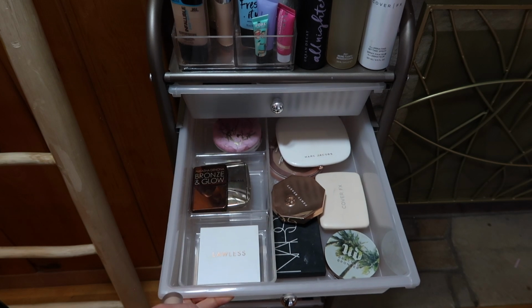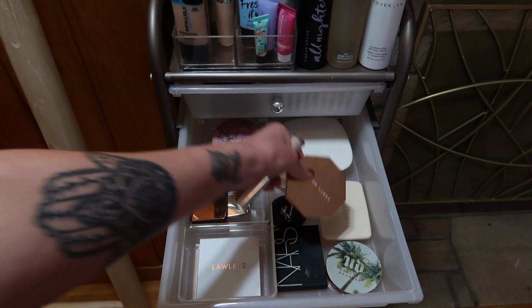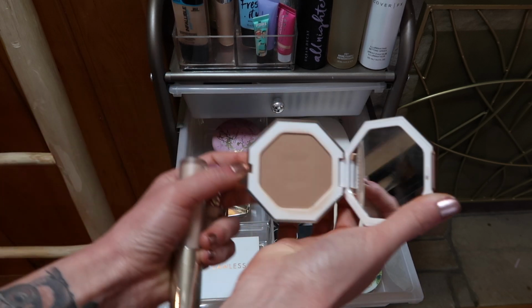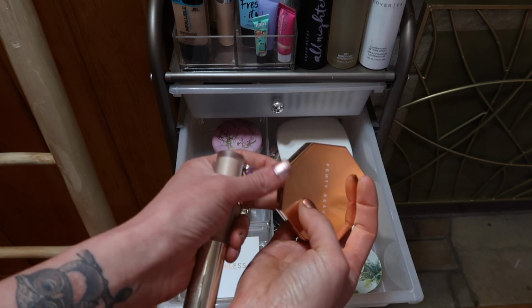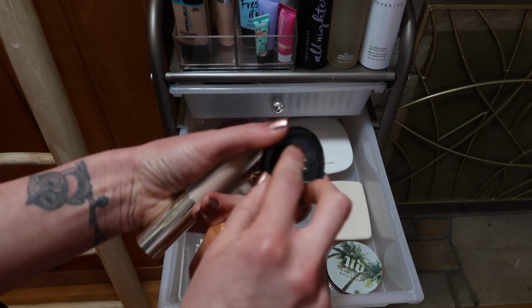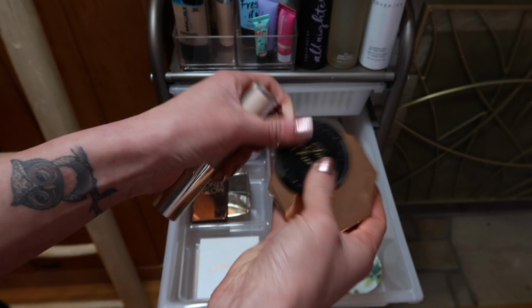Into my bronzer drawer, I have the cream contour stick. I have the Kevyn Aucoin contour, and then I think I'm gonna pull my Fenty Beauty bronzer. I have mine in the lightest shade, Into Sun, so I'm going to pull this. And then I'm also going to pull my Too Faced Milk Chocolate Soleil bronzer. I do love this bronzer, so I'm going to pull these two bronzers.